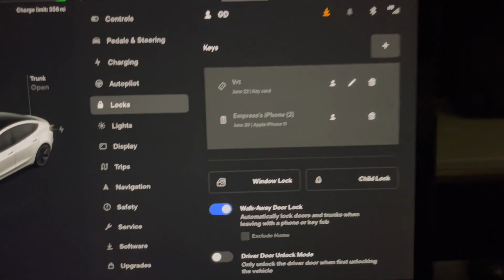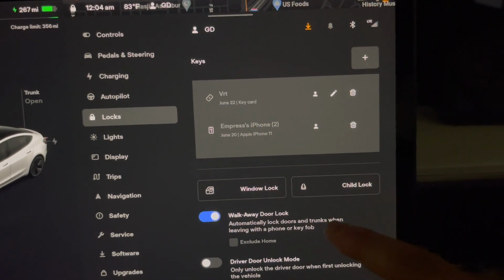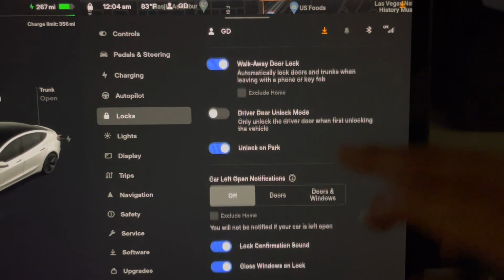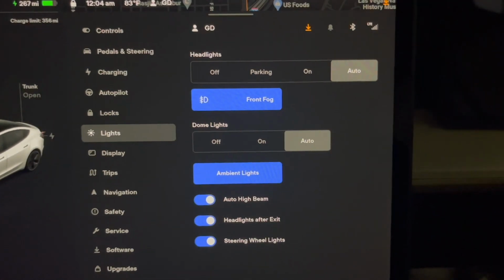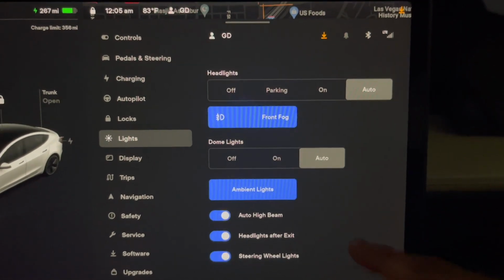Locks. So I guess you got your keys. I'm assuming Empress's phone is probably the girl who owns this car. She was very nice. That's cool. And here's how you can adjust all those walk away things. We're gonna skip on past that. Headlights, dome lights. There's really not much in this menu.